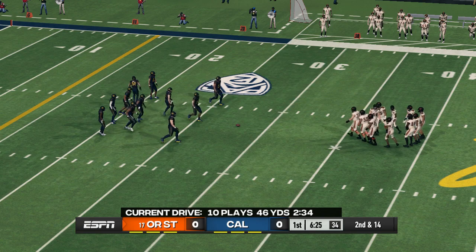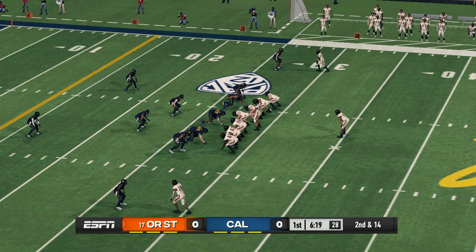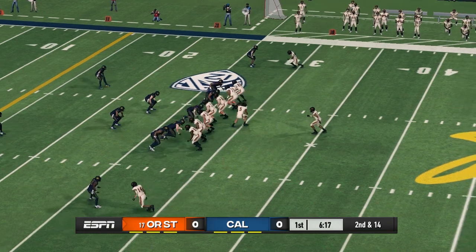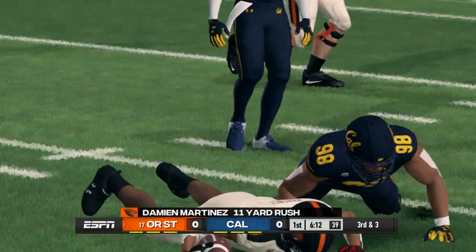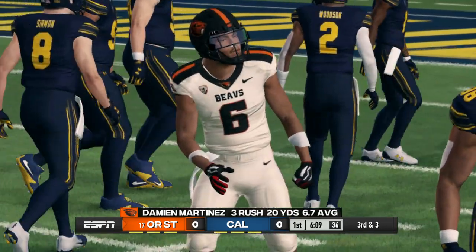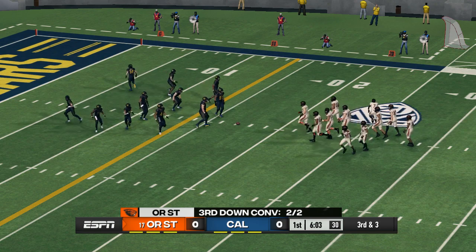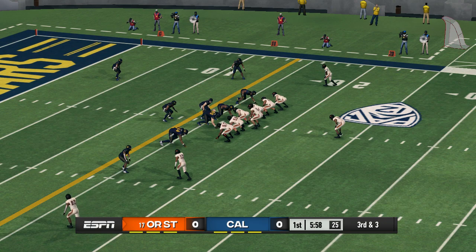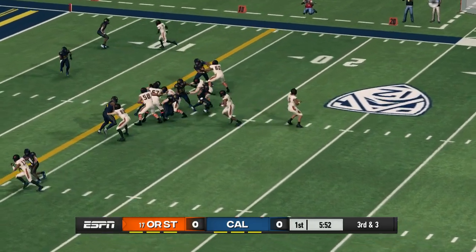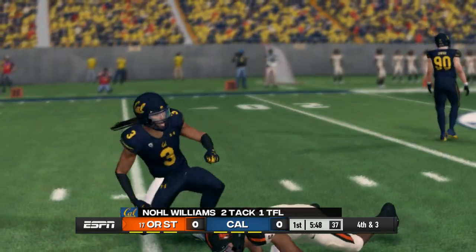It's the 11th play of the drive. Down at the 17. That makes it 3rd and 3. They need about 3 yards to get the first down here on 3rd down. And handoff, and he's met immediately. Picked up a yard, if anything, on that run.